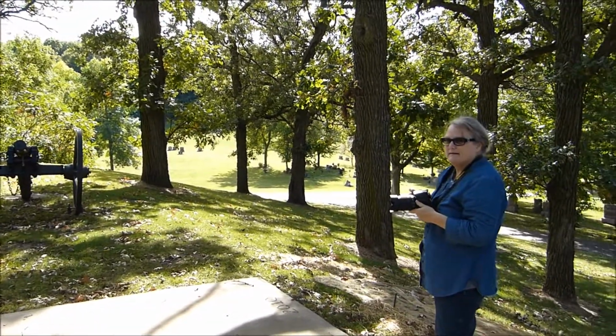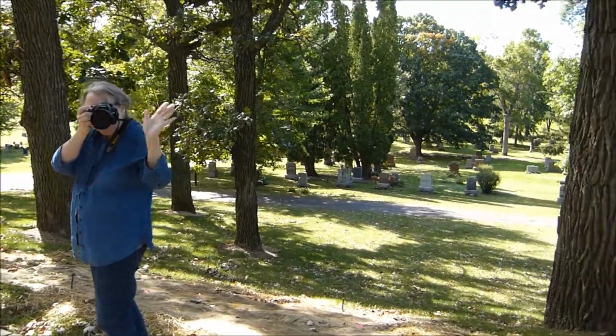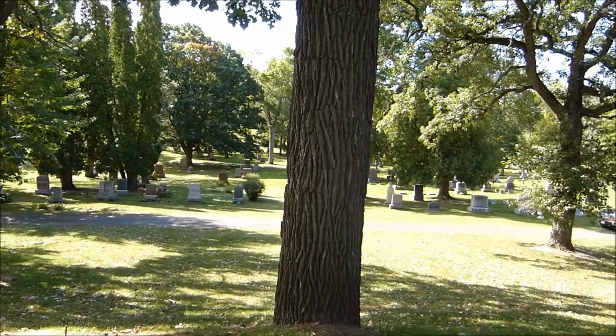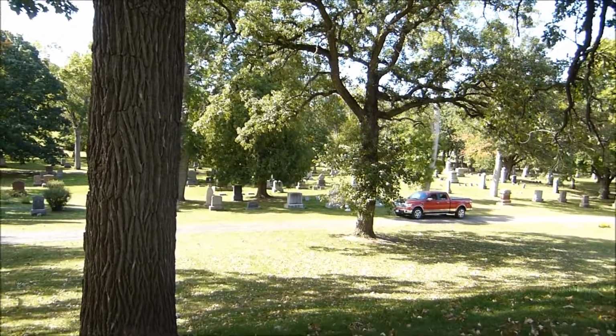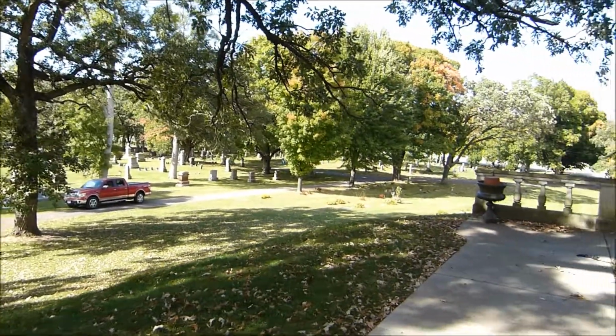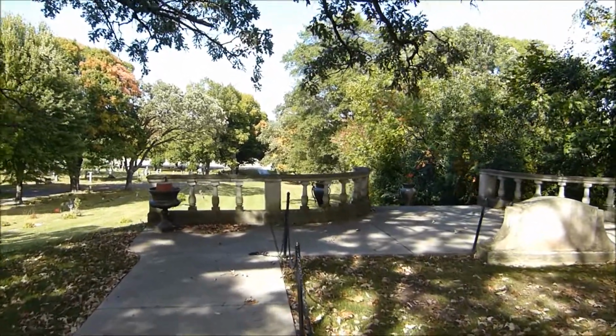And you notice all these trees on the hillside. There's my wife. I have to wave to her. She's taking pictures of me. And, you know, the trees are pretty big up here. I'll walk down over here to this side.